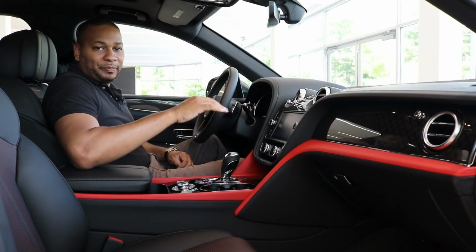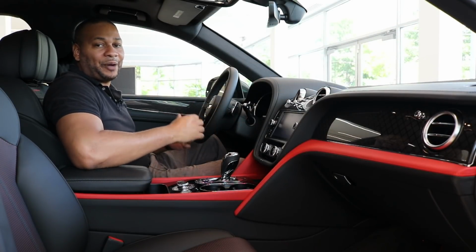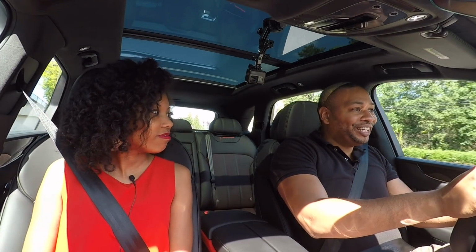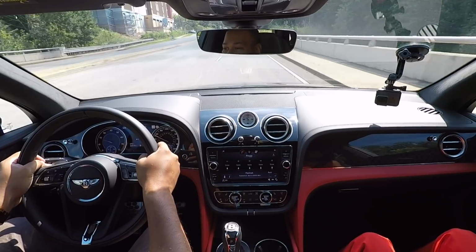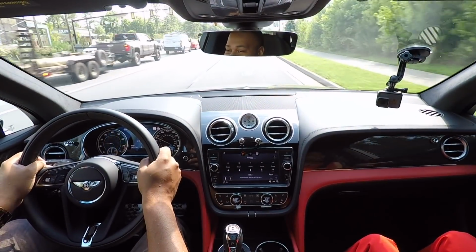So let's go ahead and take this Bentley Bentayga V8 Design Series for a spin and really get an idea of how it feels on the road. All right, so we've started the driving portion of the video, and I must say this car rides like we're driving on glass. It is insanely smooth. On air, it's quiet. I want it. I would trade in mine, as you guys know. I mean, I would keep her, but we all know I love the Bentayga.